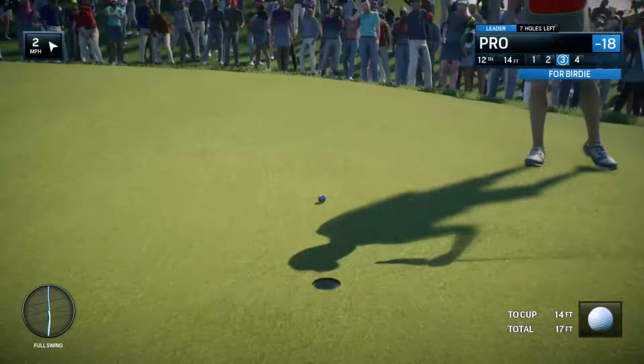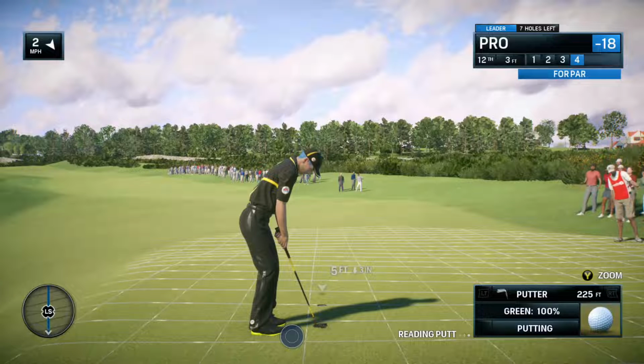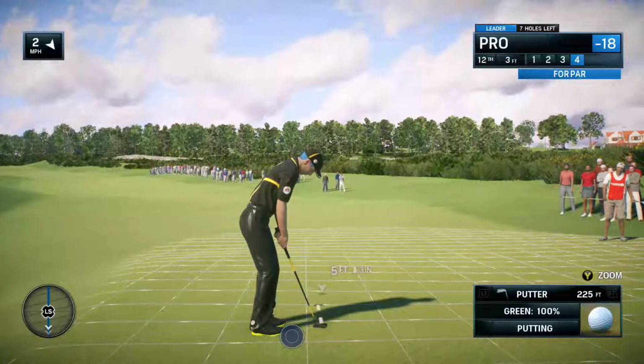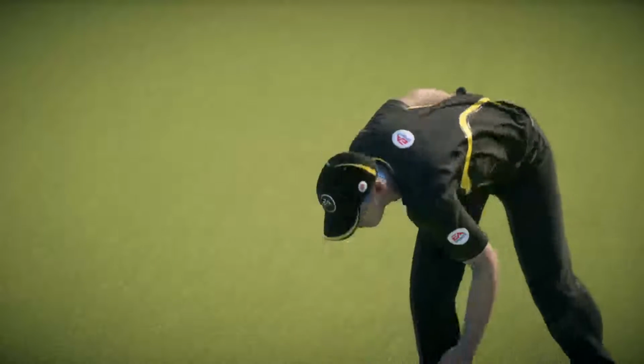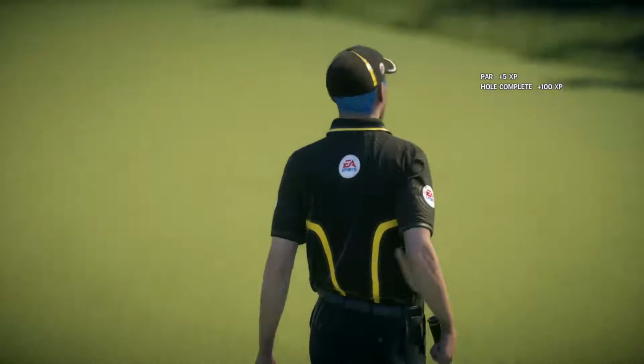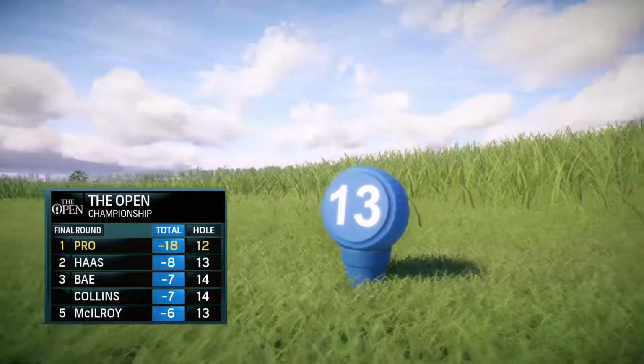Wow, that was so close, Frank. Just time to forget that one. I mean, he couldn't hit that much better. And he's putting for par now. Well, really, Rich, right now it's just a case of running out of holes. Pars are fine.